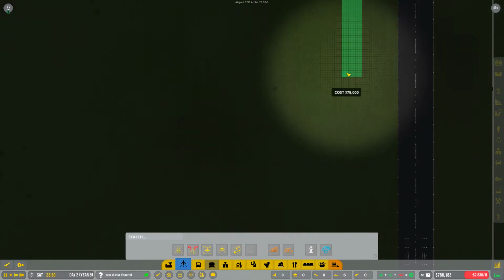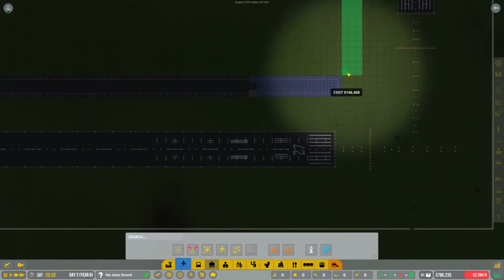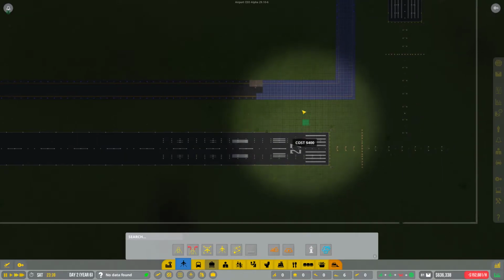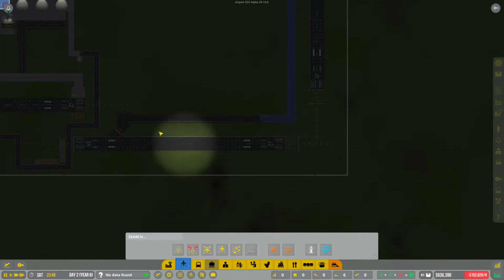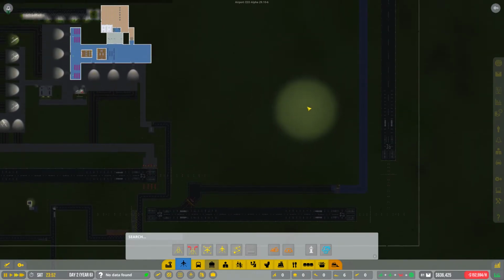This is going to cost how much? 1, 2, 3, 4, 2. Yep. Oh, look at that, works out perfect. 150,000 for that taxiway. Brilliant. So that's a long taxiway, but I think that's going to be great. I'm really happy with that at the moment. I think that's going to be a nice way of running it. Planes will have to sort of come all the way up.